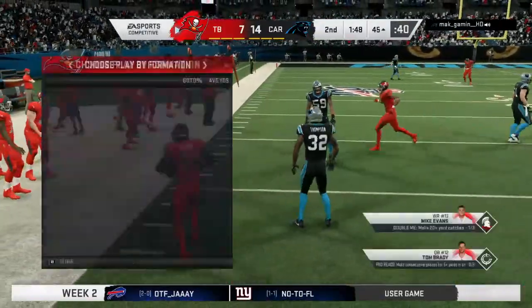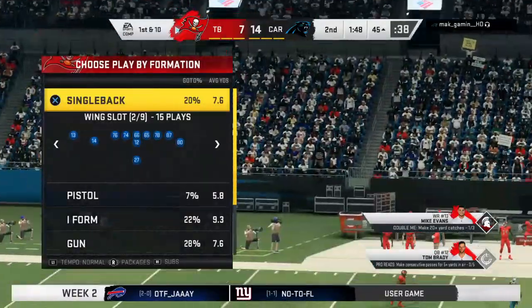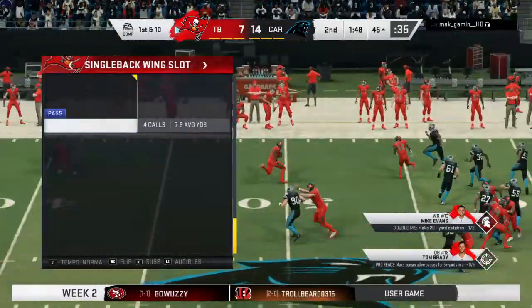A good return there, 17 yards. And the Buccaneer offense will be set up well as they take over.